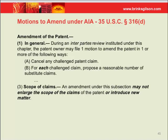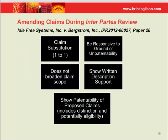So now, here I have an excerpt from the code, and I went through that quickly. I'm going to be moving on to the graphic here, and you'll find that throughout my presentation. I'll primarily focus on the graphics, and then behind that, the slide deck will include a little bit more explanation so that you will have that as reference material if you want to have the slides later. So here, this is from Idle-Free Systems, which was one of the first IPRs that was filed, granted, and instituted.